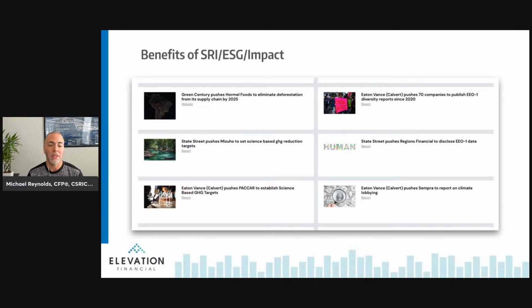Some of the benefits of the impact side of the equation are things like fund families will, again, go the extra mile toward advocacy, toward encouraging companies to alter their policies and behavior. In this example, Green Century, which is a fund family, pushed one company in their portfolio to eliminate deforestation from its supply chain by a certain date. That's a very tangible impact. That's a tangible change we've seen.